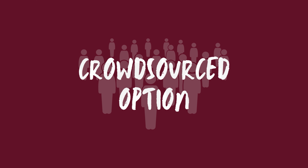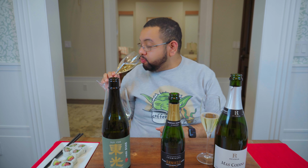Next up, let's try the champagne. So for me, that is really nice. I get that palate cleansing that I was looking for, and there's a little bit of earthiness that kind of plays with the seaweed from the sushi, and it actually enhances that flavor a little bit, making it really nice.